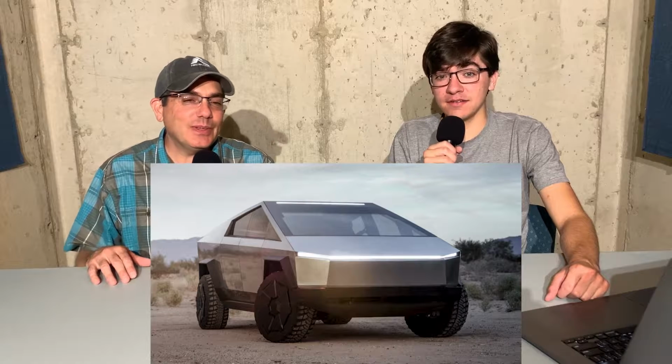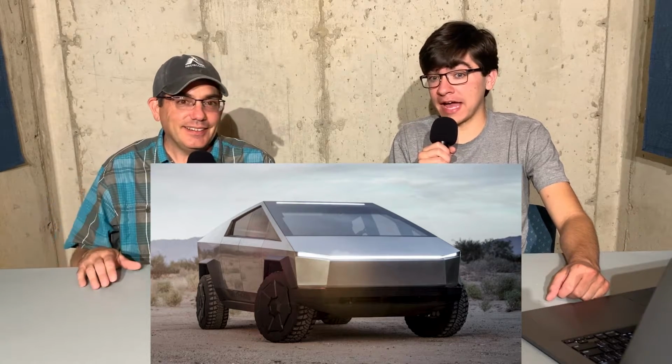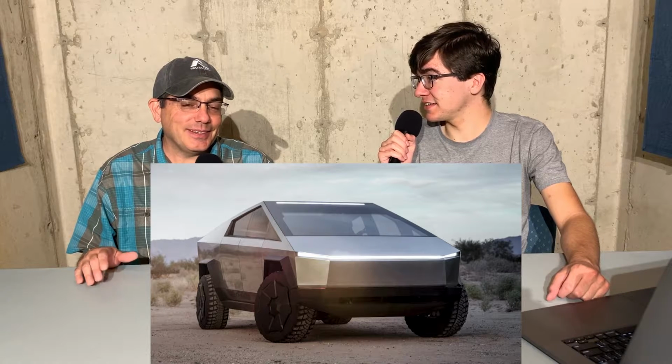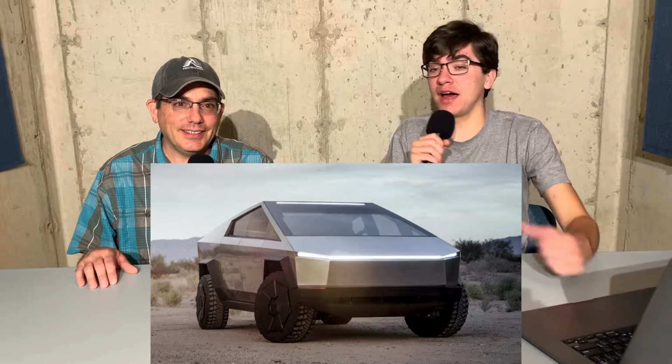Do you think the final production version is going to look like that? I hope not. I really dislike it. I mean, it'd be kind of cool to see something like that rolling around, but I don't know. I wouldn't buy one.